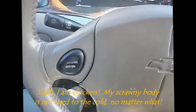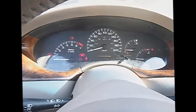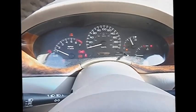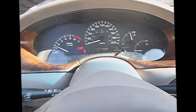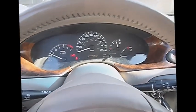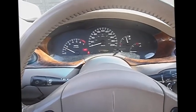Sweatpants, insulated pants, 2 layers of socks, insulated boots, 2 hoodies. Anyway, here we go. 8 below 0 Fahrenheit. Oh, hear that cold whine. Last time I heard that was when we were up in Ottawa. Yeah, right over. In all honesty, folks, synthetic oil really works well in instances like this.